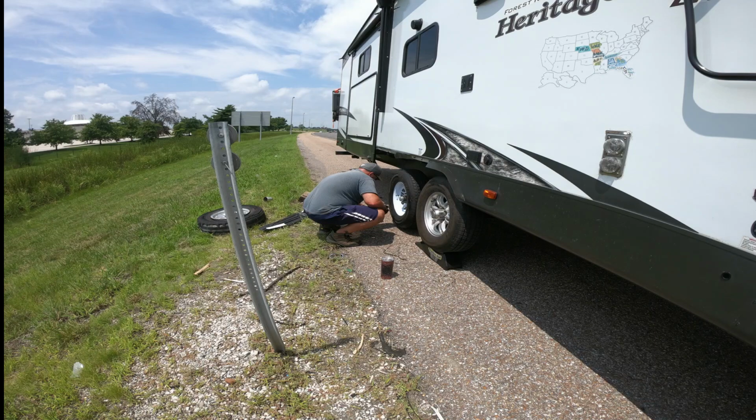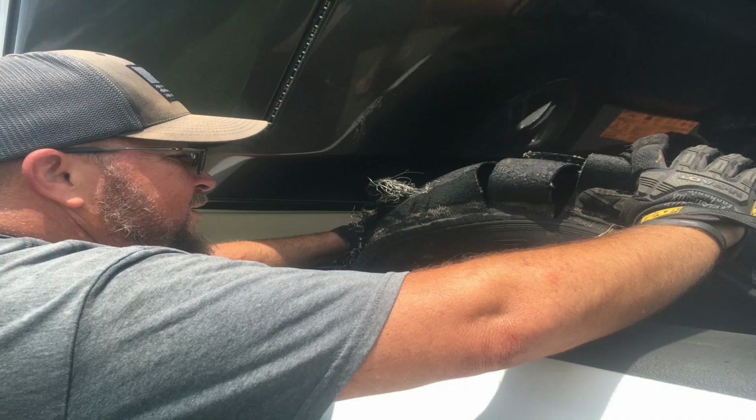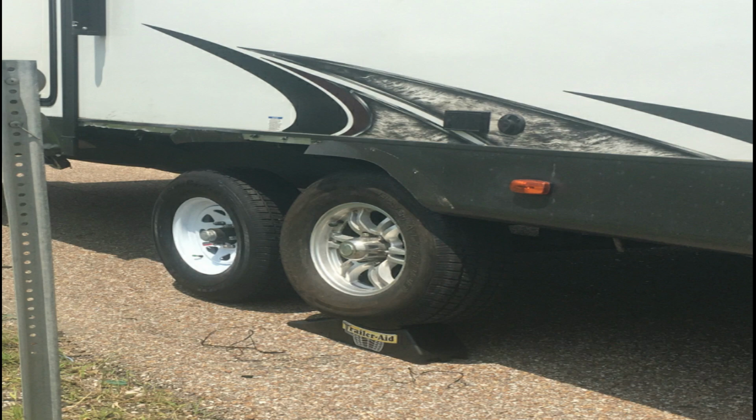Well, now let's get this changed. While roadside assistance was an option for us, Greg decided that it would be best to just change it himself and get us off the road. We did use a tire assist, but needed to use the bottle jack from the truck as well.